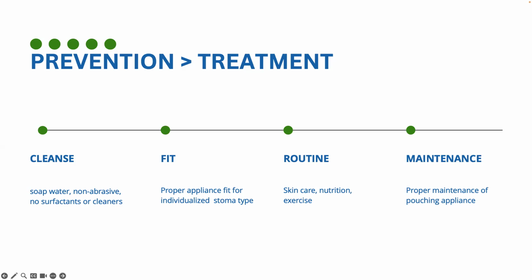Then we're going to make sure we have a proper appliance fit for each individual stoma site, and then continue to have a good routine of skin care, nutrition, and exercise for these individuals. And then we'll make sure we have proper maintenance of the pouching system as well.